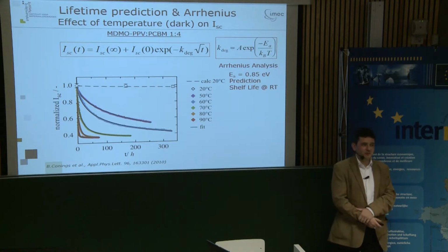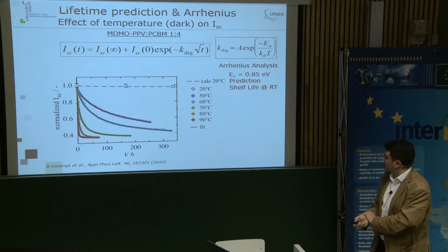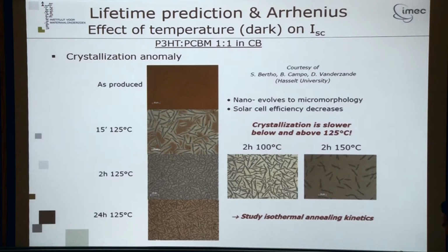But sometimes it's not so easy. These polymers sometimes behave quite strangely, as an illustration given here shows. We have again P3HT:PCBM 1 to 1, and we went to various temperatures. What we've seen is 125 degrees for 15 minutes, 2 hours, 24 hours. But then when we stayed for 2 hours at a lower temperature, you saw that it had less crystallinity than 2 hours at 125 degrees Celsius, as you expect.